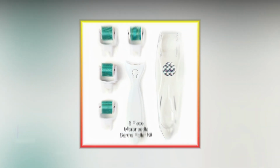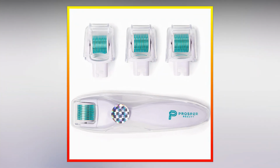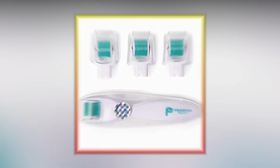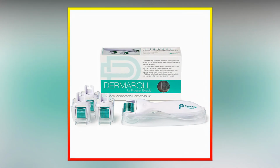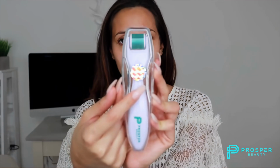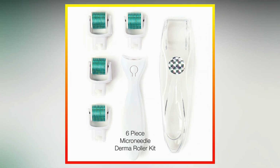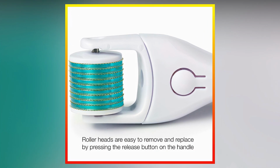Number 1. Prosper Beauty Dermaroller Microneedle 6-piece Kit. If you're looking for a quality Dermaroller to use on a long-term basis, the Prosper Beauty Dermaroller Microneedle 6-piece Kit might be the perfect fit. Designed by healthcare professionals, the rollers included with this kit are titanium and feature 600 0.25 millimeter microneedles on every roller. You get 4 replaceable roller heads, which, similar to a razor, are designed to be replaced regularly for the best results possible and prevent damage to the skin. The Prosper Beauty is a simple dermarolling kit with great value for anyone who needs an established microneedling routine.